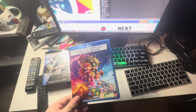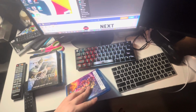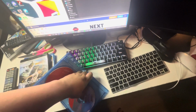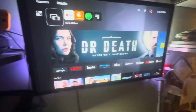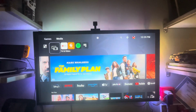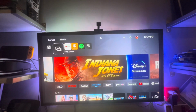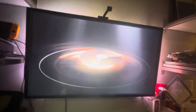Last but not least, the Super Mario Bros. Movie, which has the 2012 Universal logo. I don't know why the disc is red transparent, but who cares? Alright, let me show you the Universal 2012 logo recorded from my TV from the PS5. Okay, let me close the door because there's too much background noise.